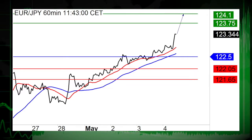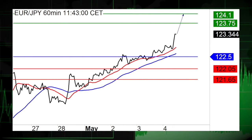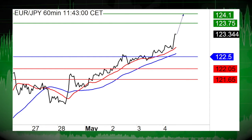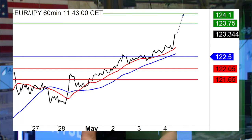Now, the euro-yen is the currency pair in focus today. That pair is bullish and supported by a rising trend line. Long positions above 122.5 are supported, with targets standing at 123.75 and 124.10 in extension.